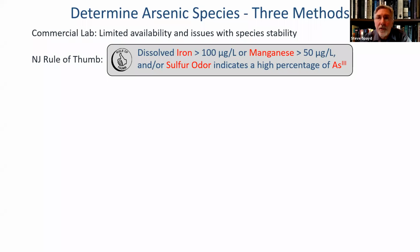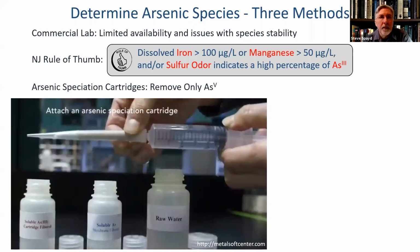So if you have one of these, you probably have arsenic 3. If you have 2 of them, it's almost positive you have it. And if you have all 3, you definitely have the arsenic 3. So that means you have the problem water.